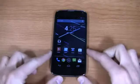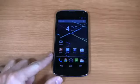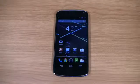My hope is that Google looks at it and says, you know what, our partners are doing some great things all around. We should implement some of those features as well. Perhaps they'll see eye to eye in coming versions of Android.